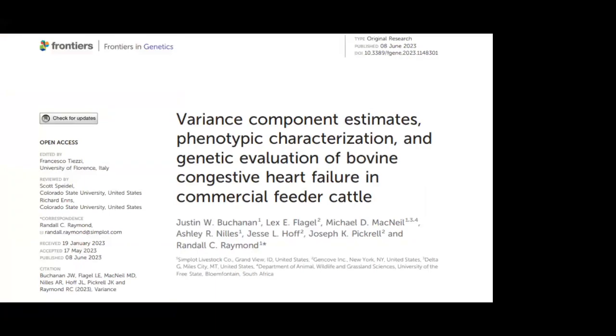So the majority of this talk is going to be focused on a paper that just came out last month in Frontiers. This was in collaboration with the team at GenCove as well as Mike McNeil. We published variance components and some phenotype information on a population of cattle that we heart scored.